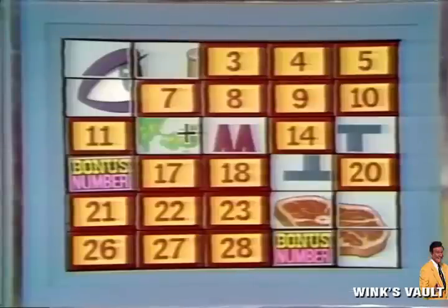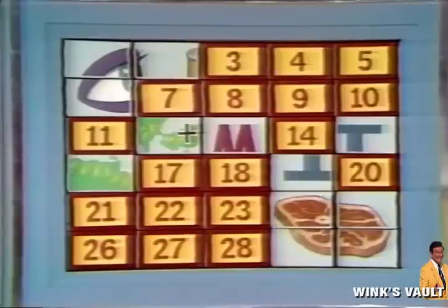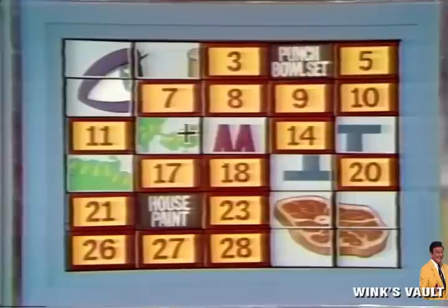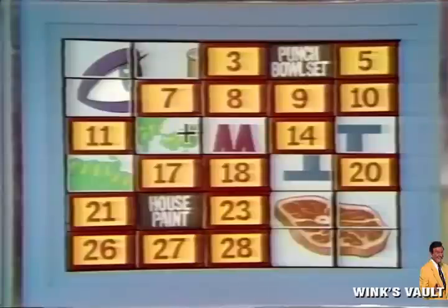If you don't read it out next time, you can call three numbers. Both bonus numbers were good to you last time. Let's see what happens now. Two parts of the puzzle for you. 22. House paint. Head start. 4. Punch bowl set. Now, call your bonus numbers. Oh. Match either 1. 17. 17. Punch bowl set. Yeah, you remember this?